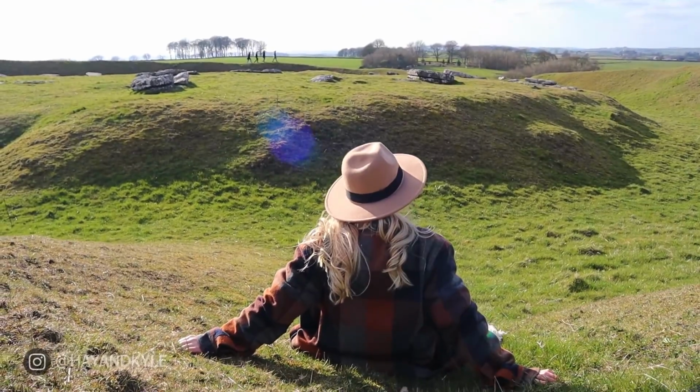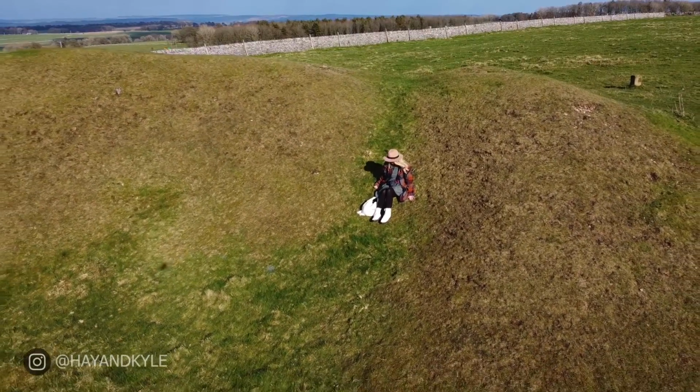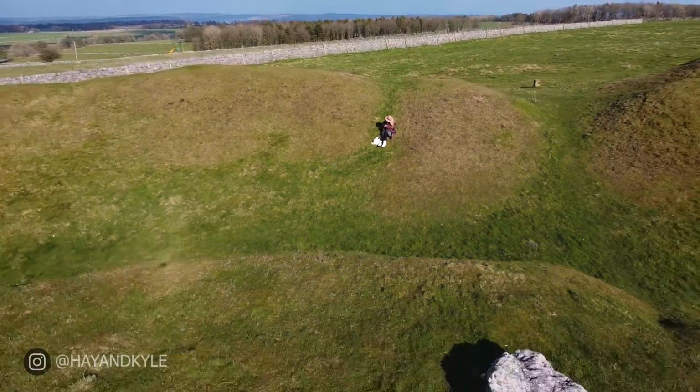Although there are great views from the banks surrounding the henge, you can truly appreciate the sheer scale of the site by taking to the skies.